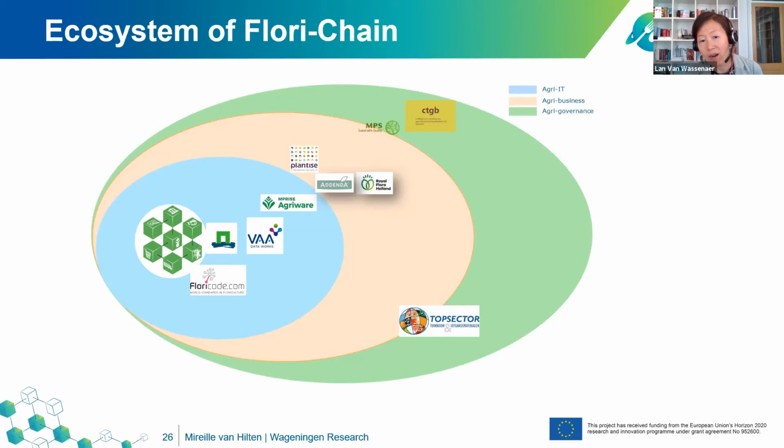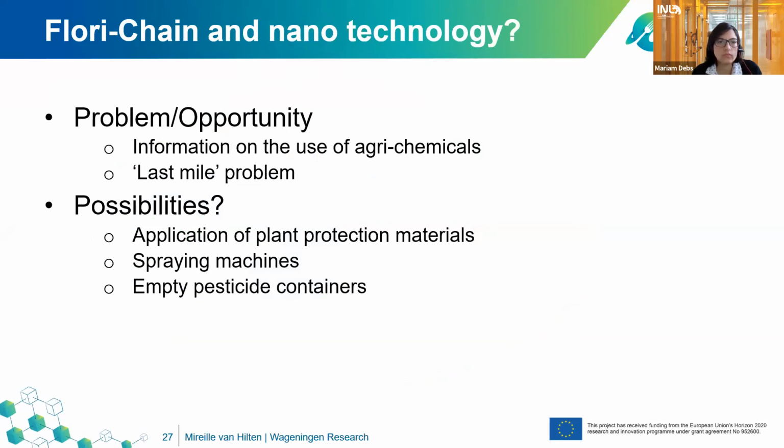But every supply chain has its specific problems and possibilities. I think it has to be looked at individually in different contexts. Still, I think if we look at this specific Flori-chain application, how this means for you as a research institute using nanotechnology, well, of course, right now in this use case, it doesn't involve nanotechnology at all, but we can still consider some possibilities.